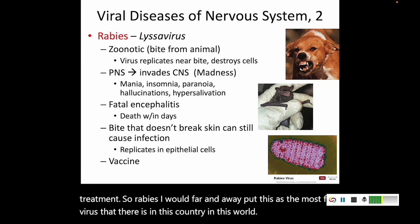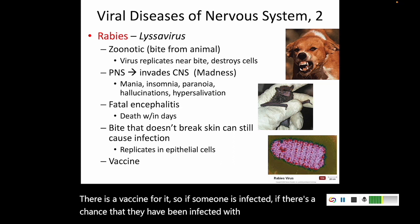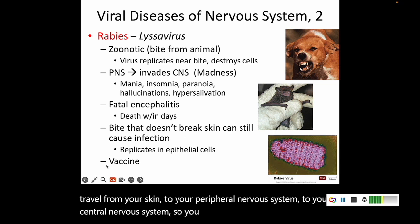There is a vaccine for it. So if there's a chance that someone has been infected with rabies, go and get that vaccine immediately, because it does take a while for the virus to travel from your skin to your peripheral nervous system to your central nervous system. So you can go get that vaccine immediately.